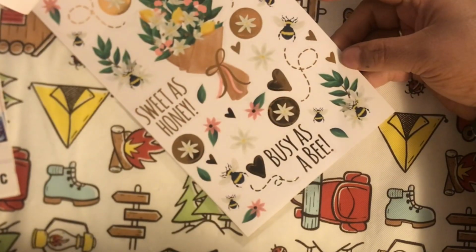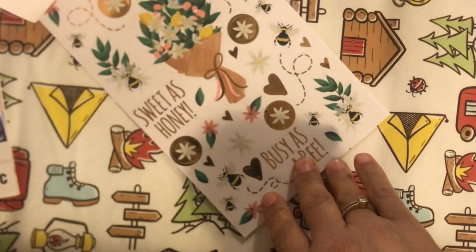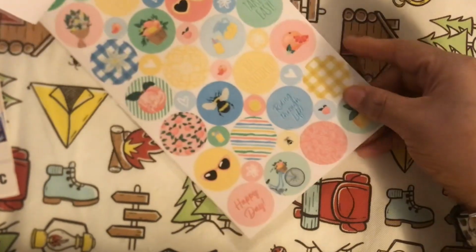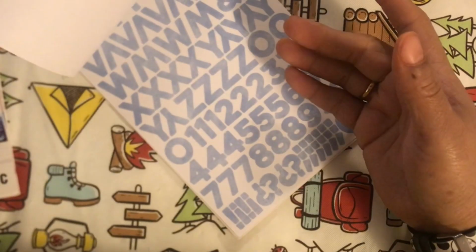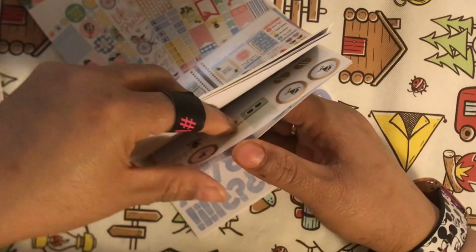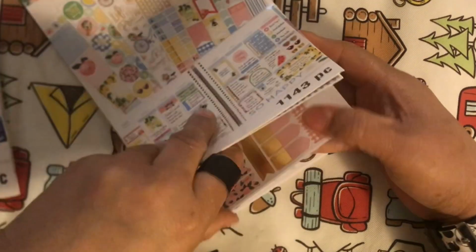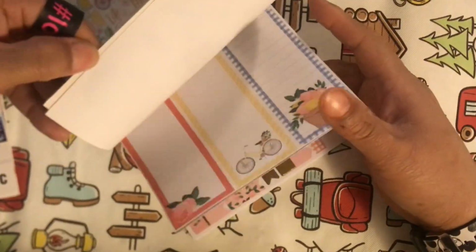I'm loving this. Sweet home, honey. You could do a whole spread with this. Busy as a bee. Oh, that is so cute. Oh, I am loving this book more. Oh my God. For $10? So cute. I am loving this book.